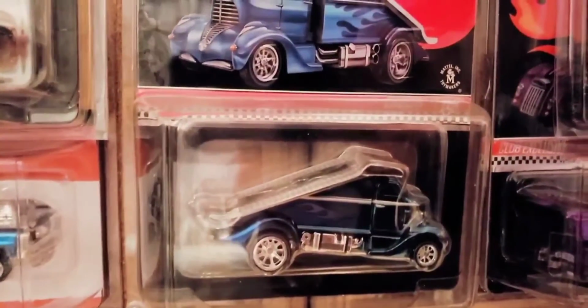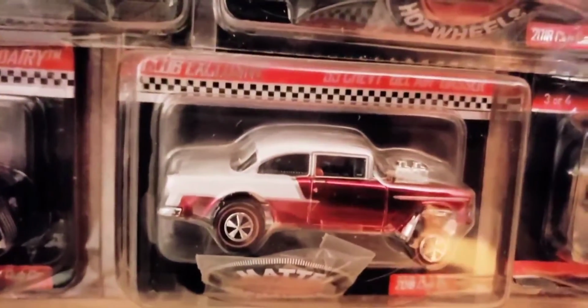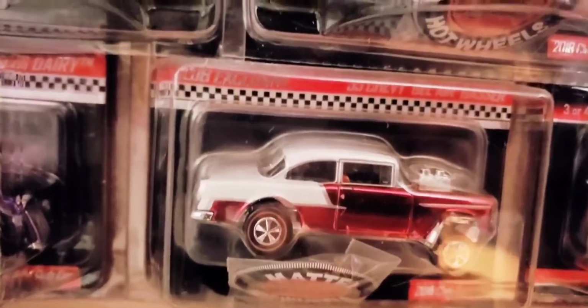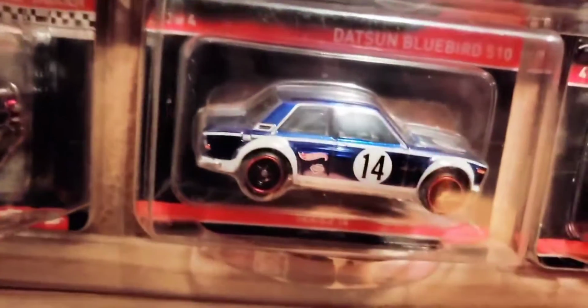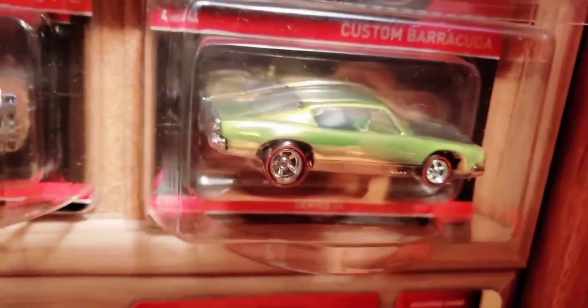Here's a Cabin Fever in blue. It's a Drag Dairy in purple chrome. 55 Chevy Bel Air Gasser in red. It's a membership car from 2017. 3 versions of this exist, and I got the red version. It's a Datsun Bluebird 510. And a custom Barracuda.